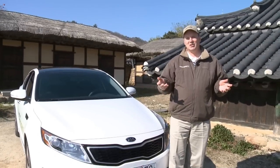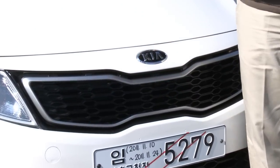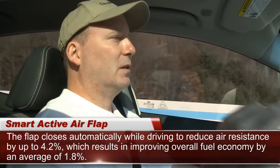One of the features unique to the Kia Optima Hybrid is its active air flap behind the grille. What it does for the average consumer is when they take off in the morning, that grille closes down so that the engine bay, the coolant temp, and even the cabin temp warm up quicker. It also provides better fuel efficiency with a warmer engine. So now you know a little bit about what the flap does in particular.